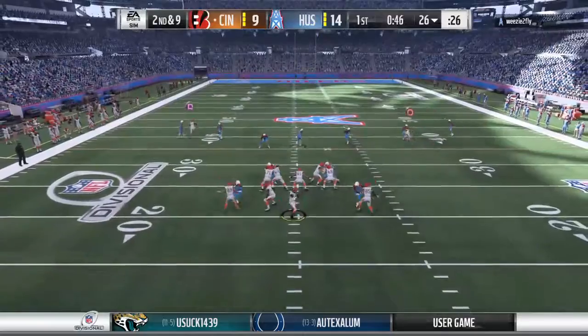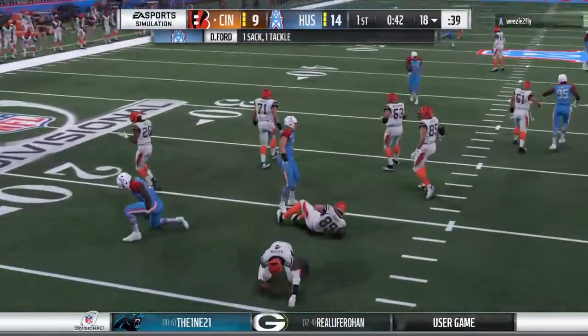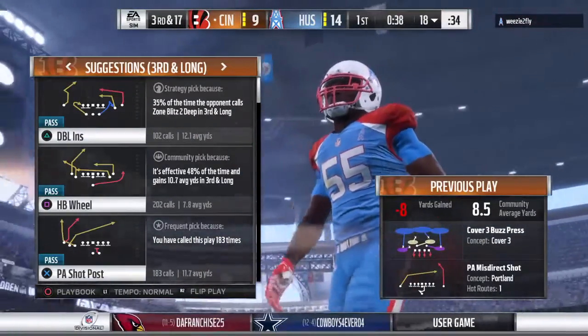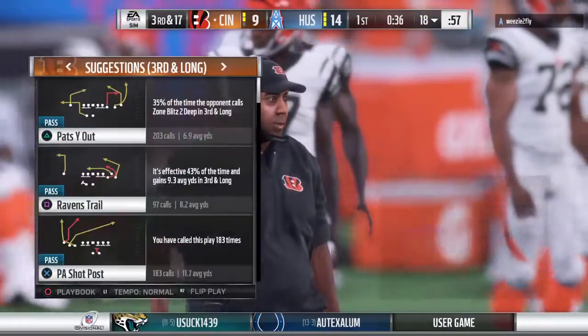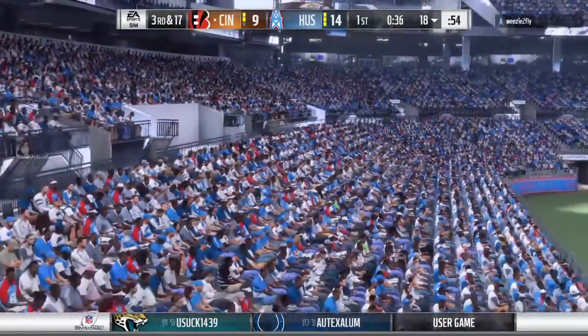Here's Watson now on 2nd down. Under pressure now, Watson, and down he goes. D. Ford in there to drop him, and it'll be a loss of about 8. Now the offense going to use the first of their timeouts. They'll have 2 remaining as we step aside here in this first quarter.